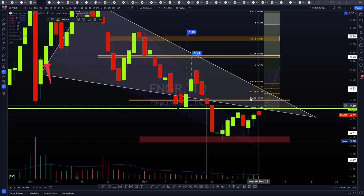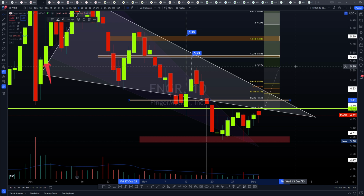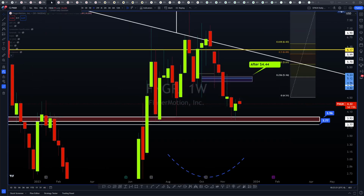So if we do recover the inside of this wedge, I do believe that there could be a run with a tiny resistance, and this could be just a small time frame resistance of 460 back down to 445 to validate the conversion of resistance into support before a continuation to the upside into touching the $5 zone, right? So of course we have some resistance levels to observe here, and these are some of those right here, right? $5 to 518 with a focus zone of about $5.12.